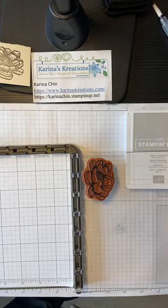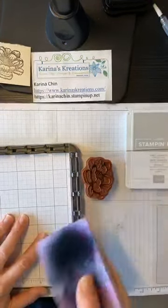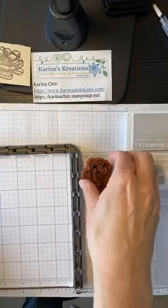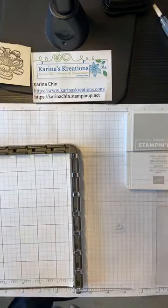Okay, I was going to use, yes, my cleaner. And you can see how it's black. It is clean. It's because it stays on. It does coat your stamps, and I'll get my Stāzon cleaner out after. I'm just going to put that right there for now.